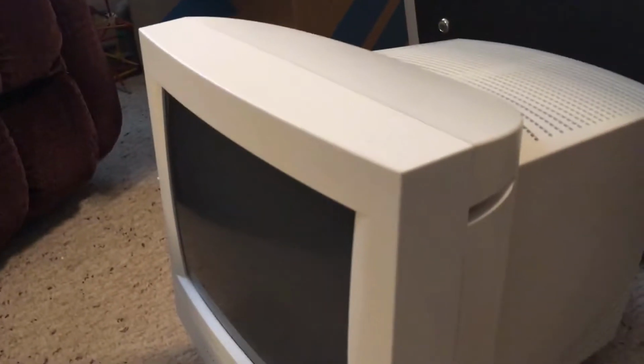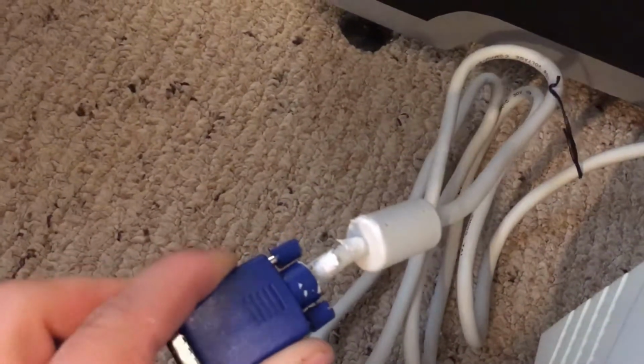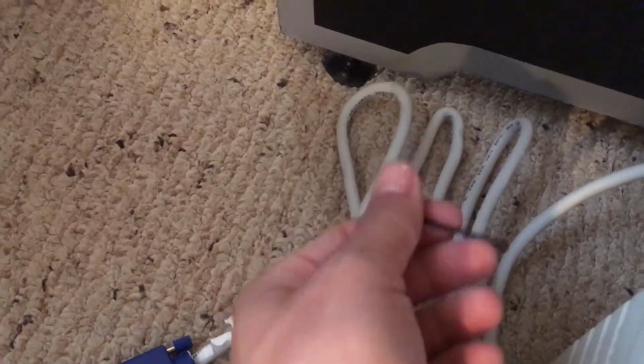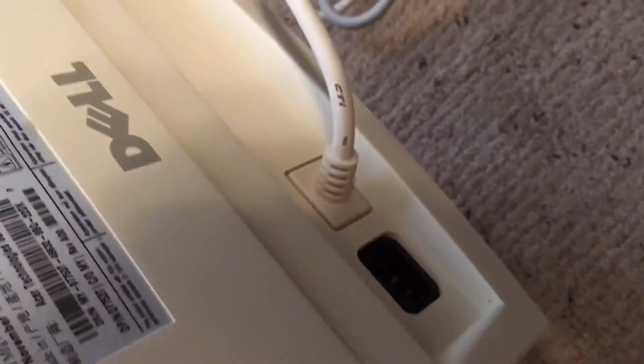It's in remarkable condition. You can tell it's been in the box for a long time because the styrofoam is melted to the cord, and it still has the original cable tie, or at least it tried to stay on there. On the back there's nothing fancy, just a power adapter, and apparently someone robbed the power cord from here because there's no power cord in this box.